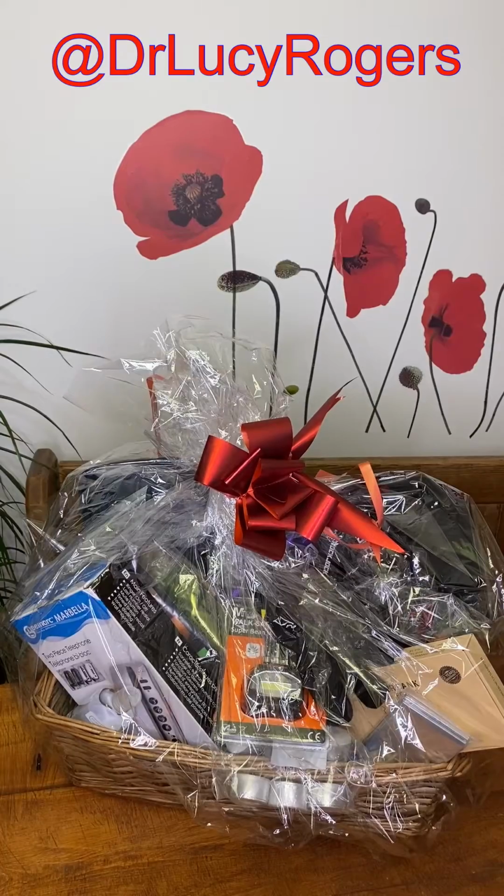What would you do if there was a power cut? 12, 24 hours, even longer? I have made a power cut kit Christmas hamper. What do I put in the kit?